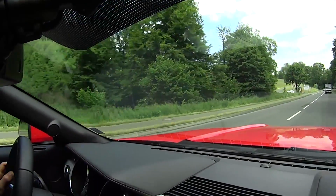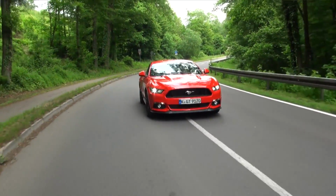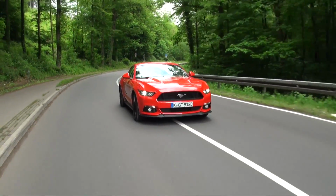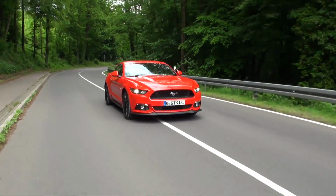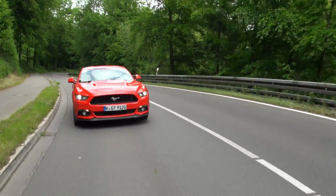From suspension, they have really worked on that one now here. For the first time, we got an independent wheel suspension here in the back, and you really realize it. So much more comfort than the previous version of the Ford Mustang here. And this one was crucial to introduce it in the European market.